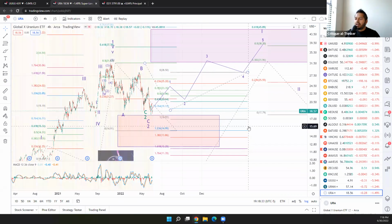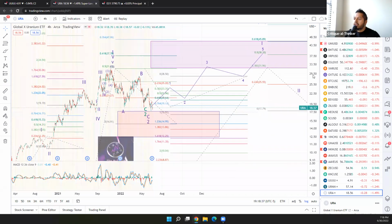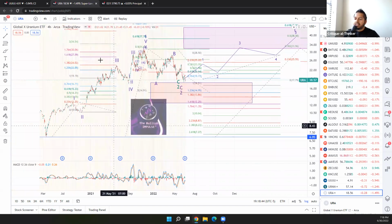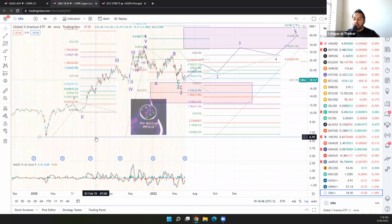That is, again, our 38.2% retrace, which is a textbook standard retrace for a second wave. Typically, it's on the shallower end. A second wave can technically go as low as we want. It could actually retrace almost 100% without invalidating our impulsive pattern. We're nowhere near that right now. So that is all good news.